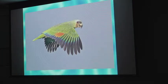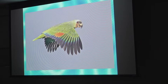This is called an orange-winged parrot. So I should mention how you tell parakeets from parrots. Did you happen to notice that all of the parakeets that I've shown you so far had much longer tails than this bird? So that's the easiest way to distinguish a parakeet from a parrot. Parakeets have long tails. Parrots have short tails. So this orange-winged parrot is from Central and South America.